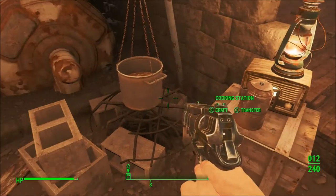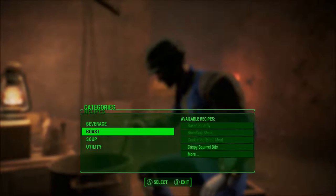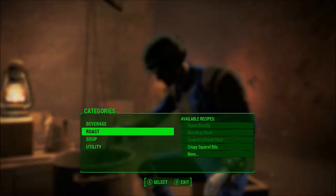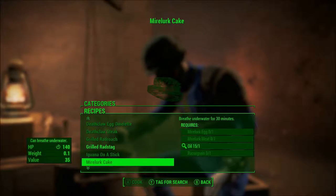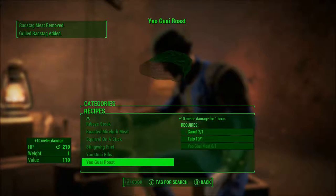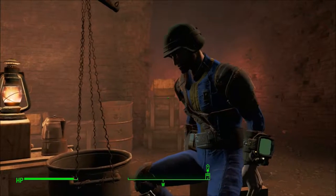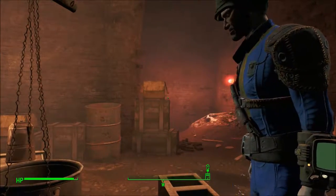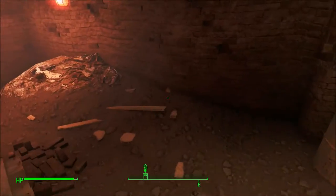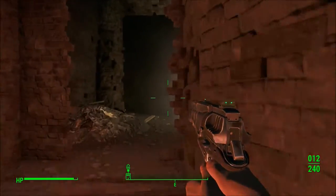Take this. Can we make more food with what I got? That's the question. I want to make soup for squirrel stew. I don't have the blood leaf. Damn it. Okay. Well, I can make grilled radstag. That'll work. For now. Yeah, that's it. Still, better than nothing. Alright, is there anything else? No, nothing else I can grab. So, this way I go, I assume. It's the way I can go.